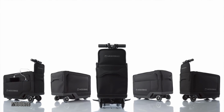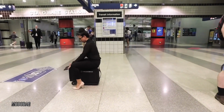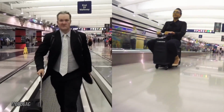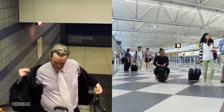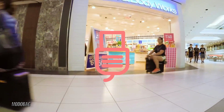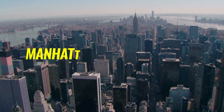The negative is that he has competition. MODOBAG, created by an American businessman based in Chicago, is a motorized suitcase that comfortably fits a rider on top. It may cost $1,000 to ride, but its cushy seat sits atop a carry-on sized bag equipped with a USB hookup.